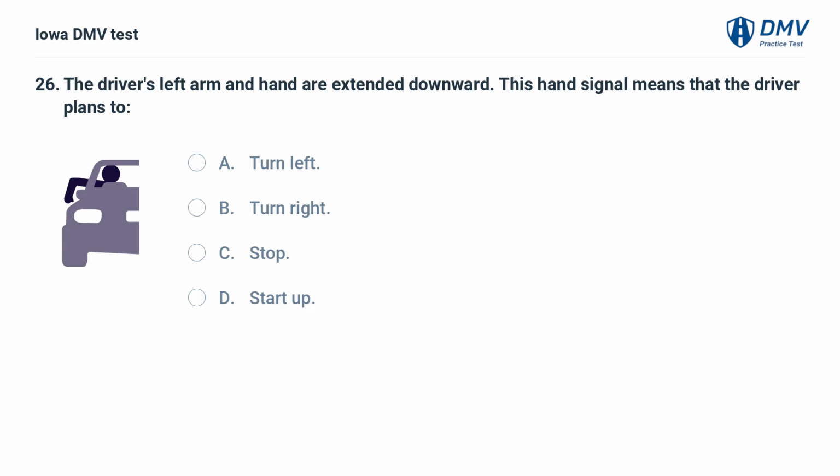The driver's left arm and hand are extended downward. This hand signal means that the driver plans to A. Turn left. B. Turn right. C. Stop. D. Start up.